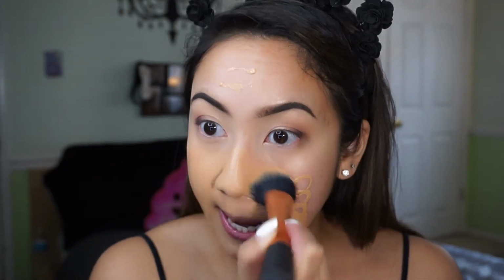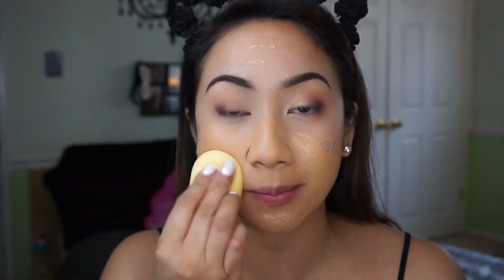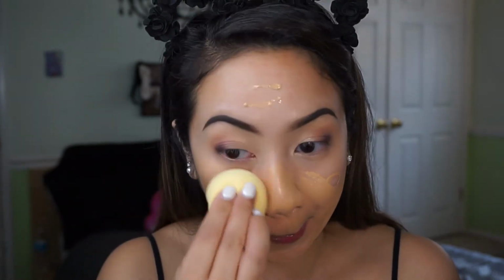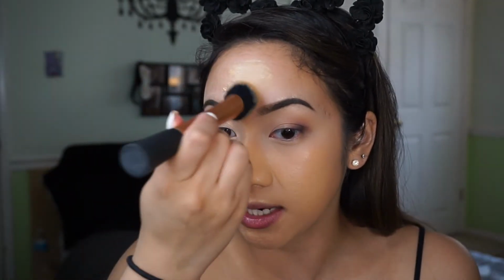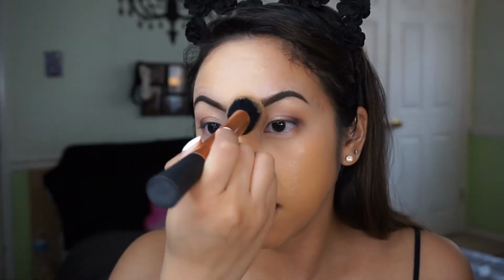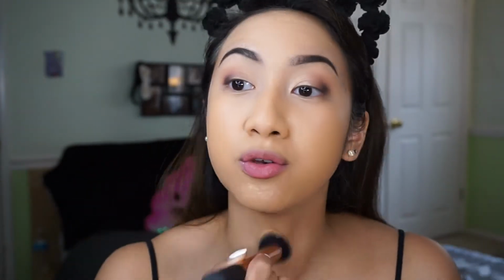I will say I don't like the smell of this foundation. I think it smells really weird. I'm gonna go in with my beauty blender too. It smells super weird to me. Unfortunately, I don't have the MILK Cosmetics Flex concealer. It's something that I really want to try, and I really wanted to create this video, so I didn't have time to go out and buy it to review today.